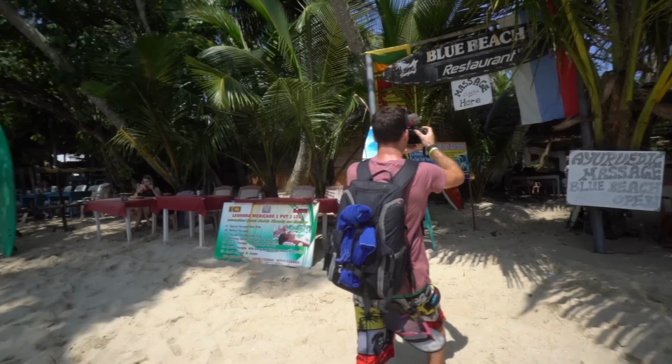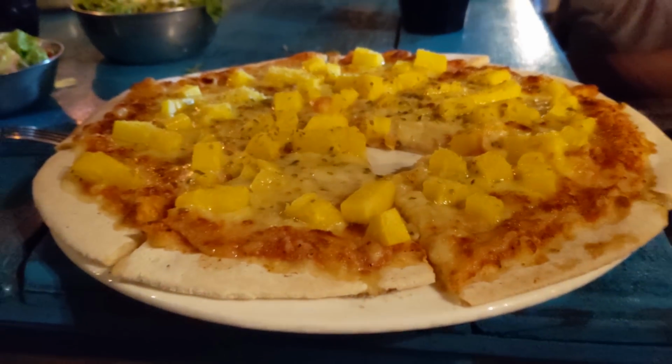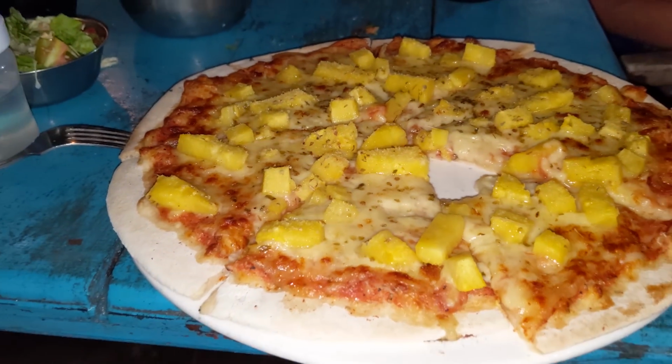Besides that, you'll find restaurants that offer wood oven pizza, different pastas, little cafes, brunches. There's actually this pizza place that we've been to a few times. It's fresh wood oven pizza made right on the spot for you, and it's actually really good.